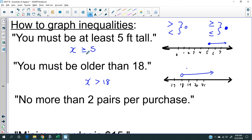So in other words, you must be at least 5 feet tall. Are you 5 feet tall? Okay, we gotta include you. And then anything taller than that, you can also come in and get on the ride, right? Whereas if you see something like you have to be older than 18, you can't include this as part of the answer. That's why the circle is open, okay? And then now 19, can you get in? Yeah. 20, yeah. 21, yeah. But not 18, okay? You cannot include 18 as an answer.